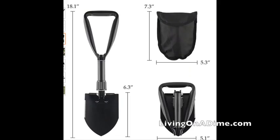A small portable shovel. Now, I lived in tornado country for more than half of my life. If you get buried in your basement, a small portable shovel really helps. It also helps to keep one in your car. So if you get stuck in the mud, I have slid off the road before, got stuck in the mud. If you get stuck in the snow, been stuck in the snow before, then you can dig yourself out. These are small, they're like 18 inches, they fold up, really good to have on hand.